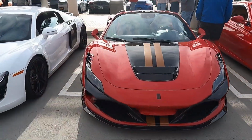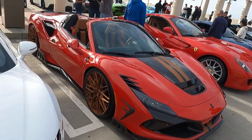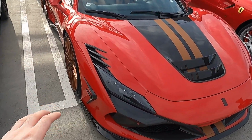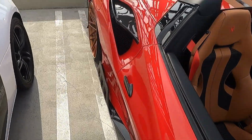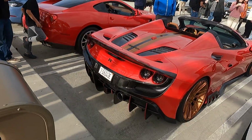Here we have a crazy KEYVANY Ferrari F8. From my understanding, KEYVANY was founded by a few guys that had left Mansory, and honestly that makes sense because their design is very bold, very out there. You can see all of the add-ons on this car. You can see these crazy fins on the front, these little canard type things. Just a crazy setup they've done with this. Very neat. Definitely very personalized, very unique as well. Love it.